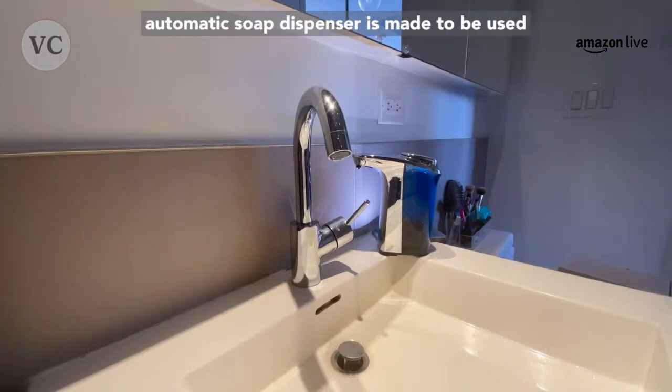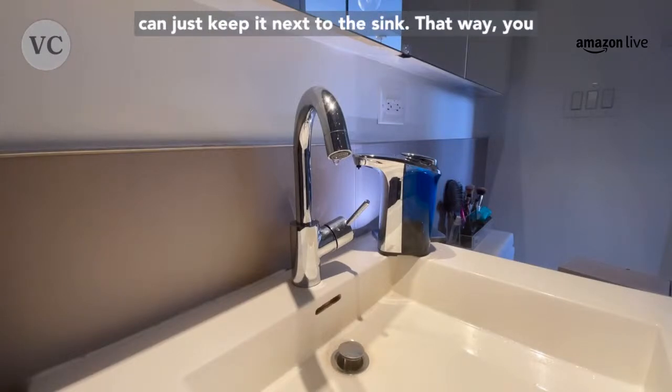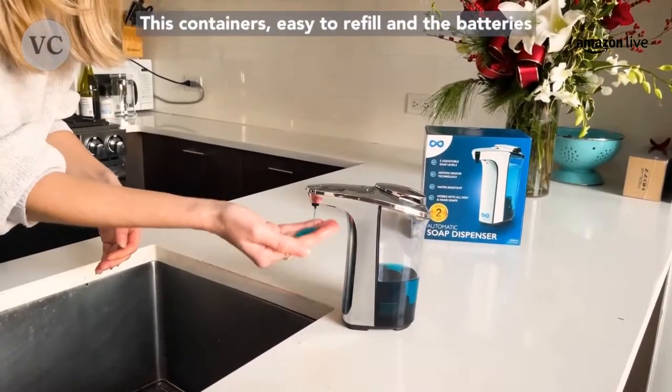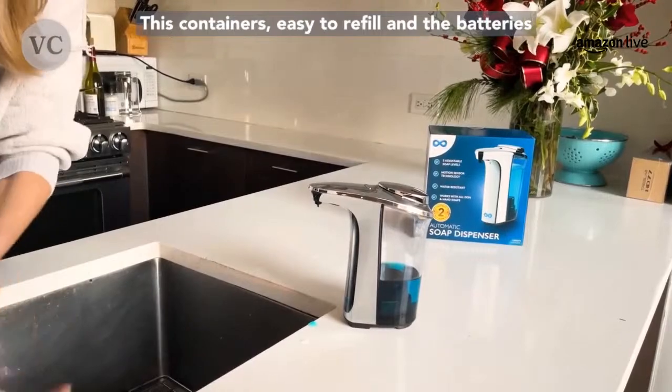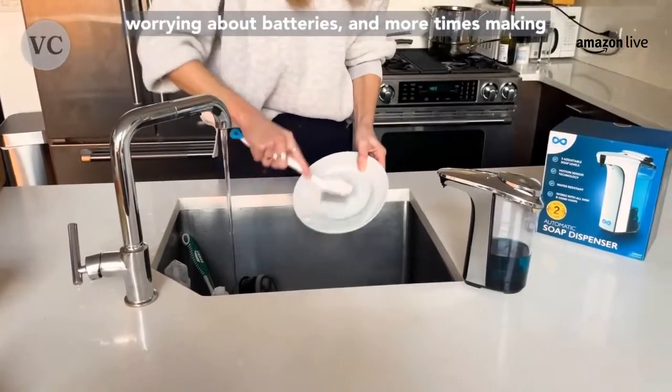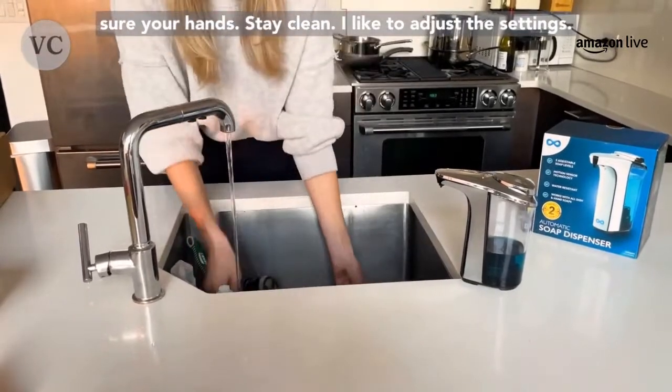This battery-operated automatic soap dispenser is made to be used in both kitchens and bathrooms, and you can just keep it next to the sink. That way you always have the right amount of soap nearby. This container is easy to refill, and the batteries last about 6 months, which means less time worrying about batteries and more time making sure your hands stay clean.